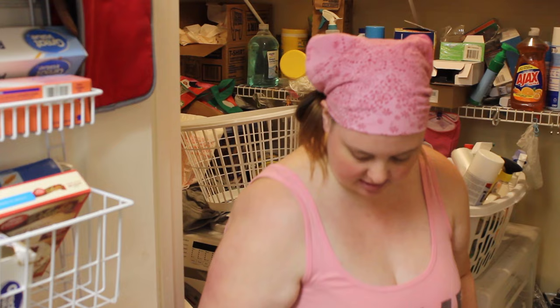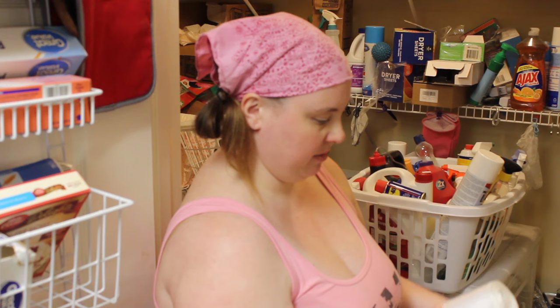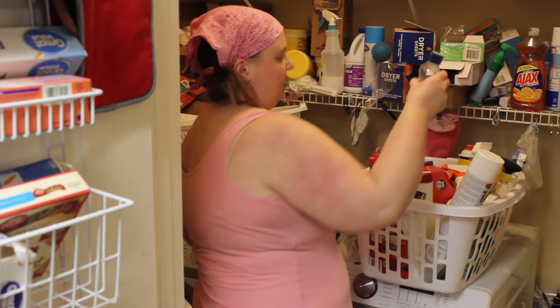Trash bags? These kitchen trash bags? I don't even know what these are. They're clear. They look too small to be kitchen trash bags. Ooh, they're too big for our little trash cans. Question box. Maybe someone can get good use out of that. Ooh, this stuff is getting dusty.